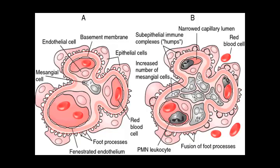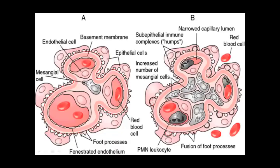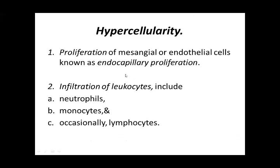Then it says that there is proliferation of the endothelial cells as well. So endothelial cells could proliferate. These are the endothelial cells. These can proliferate and cause hypercellularity as well, which is not present in this diagram. But these cells also can be a cause of hypercellularity. Infiltration of leukocytes include neutrophils, monocytes, and occasional lymphocytes. Yes, those are the inflammatory cells.